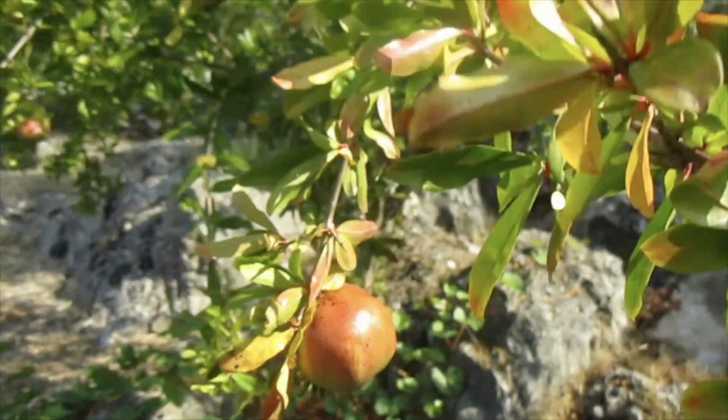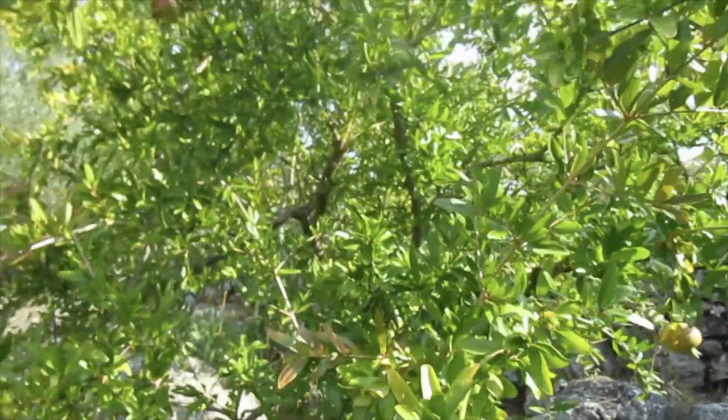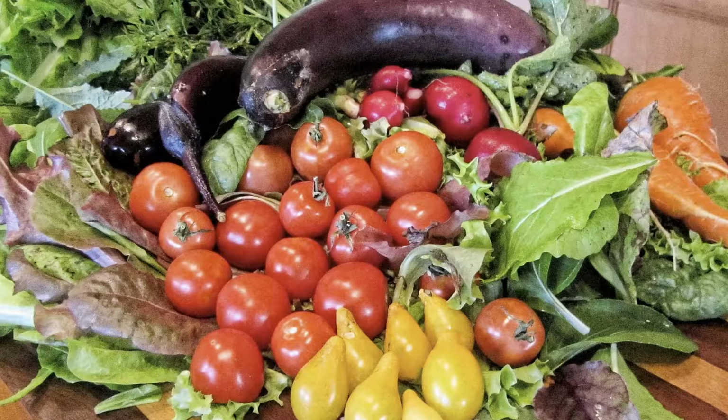Nutrition fads come and go, but certain ways of eating stand the test of time. The Mediterranean diet is more than food, embracing a healthy, balanced lifestyle which is scientifically proven to produce long-term health benefits. Fortunately, you don't have to buy a plane ticket to benefit from this eating philosophy.